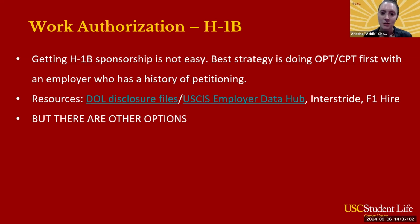And maybe consider other countries as well, like Canada. I know Canada is actually really eager to hire international talent from the US. They have some really great immigration pathways for international candidates, especially if you have an advanced degree or special skills, especially STEM. So that's something to think about. I also have workshops in partnership with the Canadian consulate and other programs that talk about backup options besides H-1B.